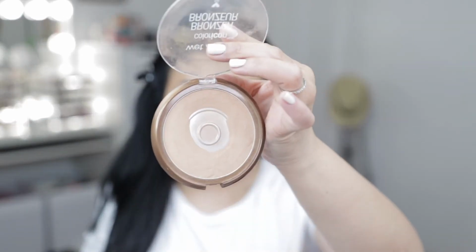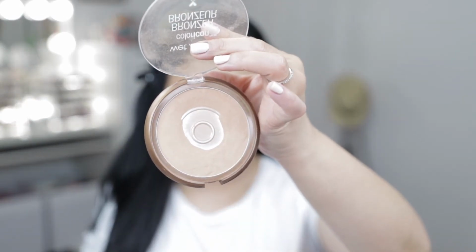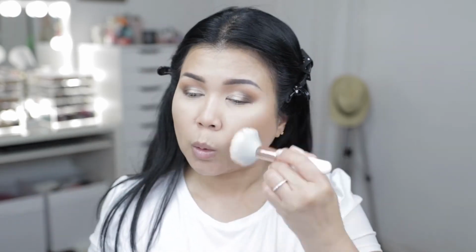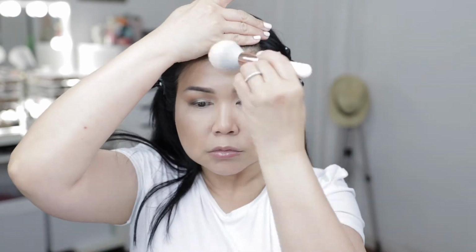Now we're going to bronze our skin. We're going to use the Wet n Wild Color Icon Bronzer in the shade Ticket to Brazil. My understanding is this has been reformulated and repackaged. This is a beautiful bronzer.